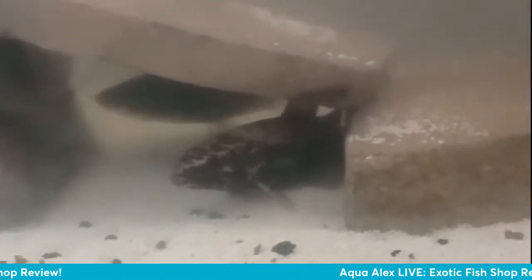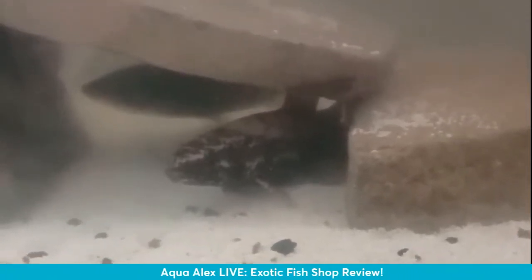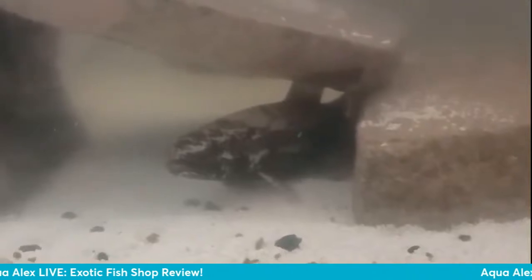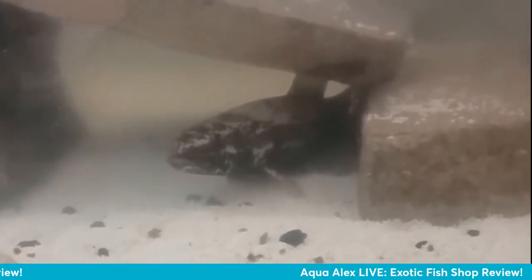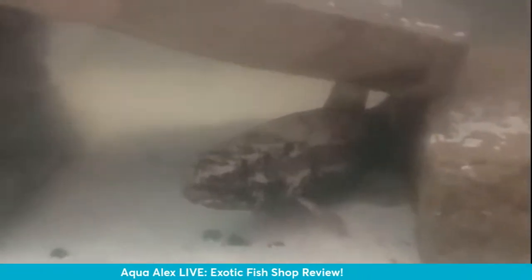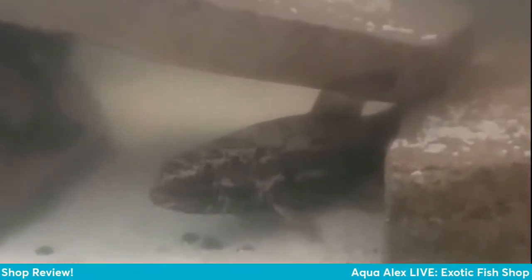But I spent years looking for a black wolffish and a gold wolffish, and I found them at exoticfishshop.com. So join me today as I recap and give my honest review of Steve at exoticfishshop.com. Do I recommend buying from him? And more. Here's one last shot of my black wolffish.